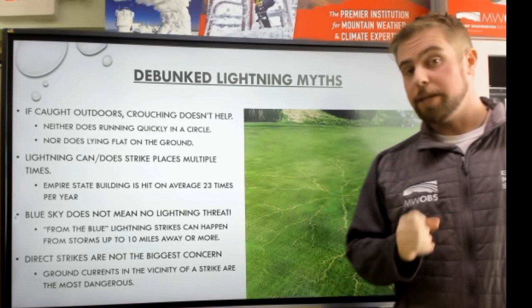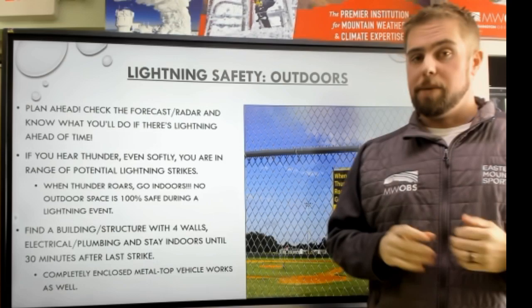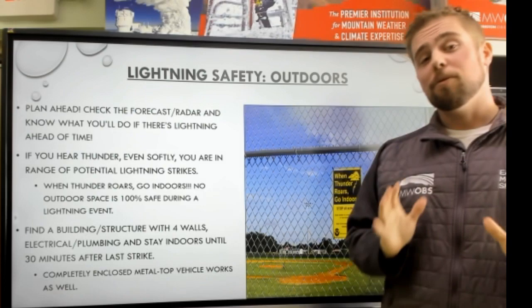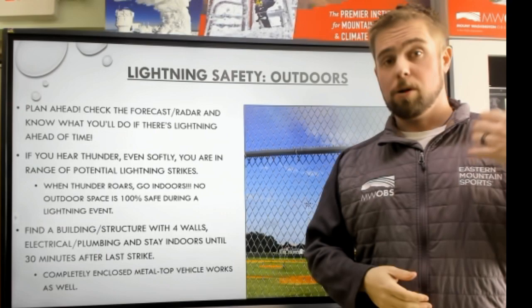So yeah, we get the picture. Lightning is dangerous. So what can we do? How can we protect ourselves and stay safe in these instances? Let's talk about lightning safety in the outdoors first, because that's probably the most dangerous situation you might find yourself in when there's an approaching thunderstorm. First and foremost, plan ahead. If you're going to be doing anything outside, like playing sports, going to the beach, hiking in the mountains, things like that, have a plan, something you know you can do in the event that lightning or a thunderstorm is approaching where you are.